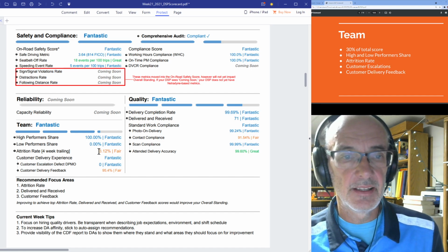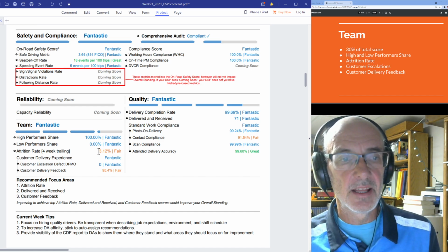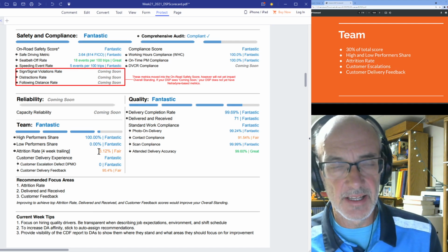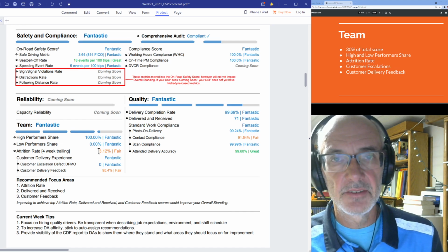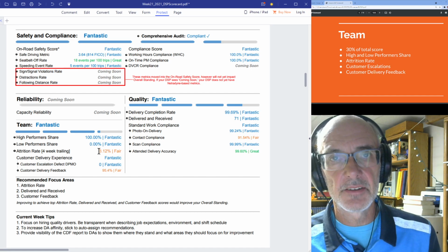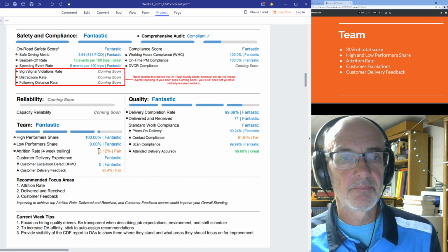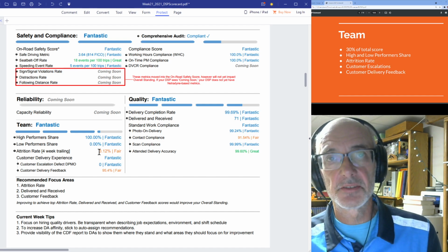Attrition rate is the percentage of drivers who left this DSP in the last 4 weeks. It's an average of the last 4 weeks, or a total of the last 4 weeks. So this is a hard job. Driving for Amazon is a hard job, and it's not for everybody. So lots of times we'll hire a new driver, and they'll go through the nursery routes for a couple weeks or work for us for a month or two, and they just realize it's not for them.